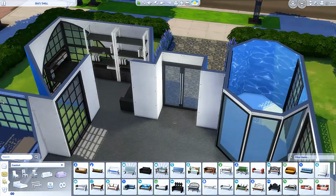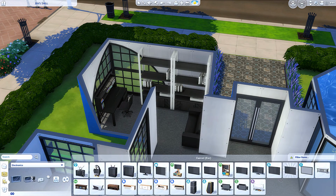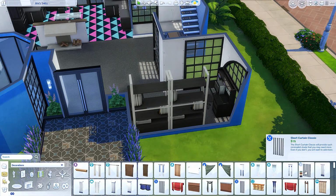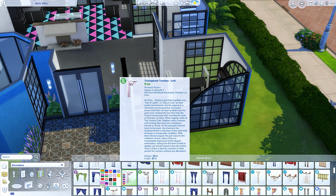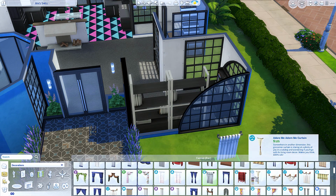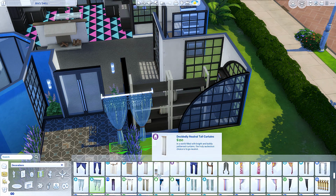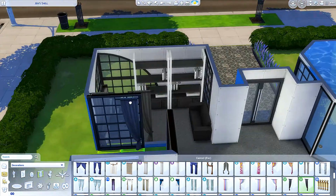I use that Decor to the Max flooring, which, oh man, I fought with myself on that. I'm like, do I want it this bright? Do I want to do this? Then I realized it actually works pretty good with a black carpet and with the furniture and everything. So I'm like, I'm just gonna leave it. I'm just gonna roll with it.